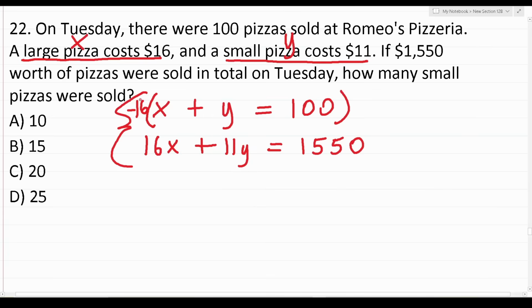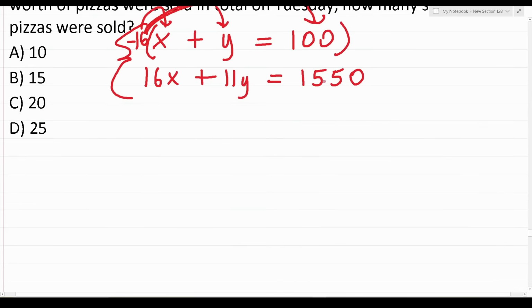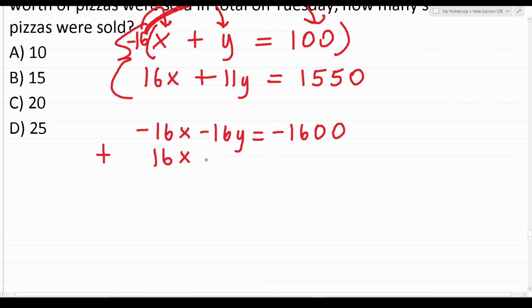All right, so we're going to take this -16, we're going to multiply it here, here, and here. And so as not to make any mistakes while I do that, I'm going to bring this down here. -16 times x is -16x. -16 times y is -16y. And -16 times 100 is going to be -1600. Of course, we're going to be adding this top equation to this second equation, which is 16x plus 11y equals 1550.